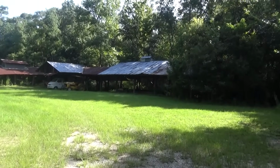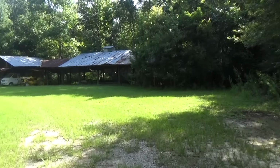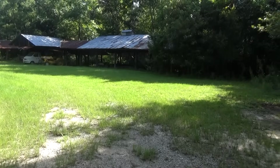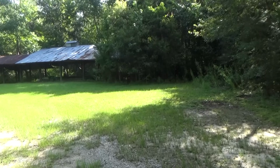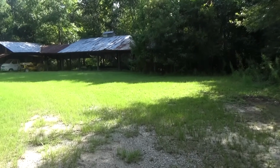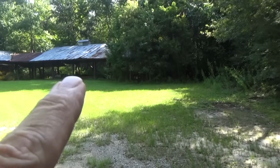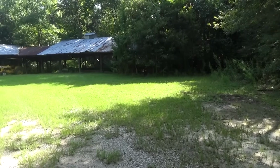All right, one more detour before we get back there. And this structure right here, this is the old sawmill. At one time back in the early 1900s, the monks would actually harvest the pine, the longleaf pine here on the Abbey property, and this is where they would cut it. The actual sawmill itself was in this building right here. There's nothing there anymore, and they just use it now for storage.